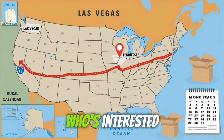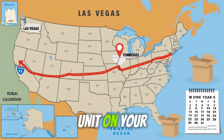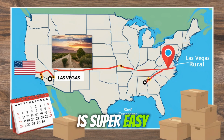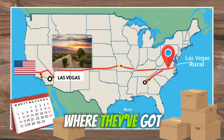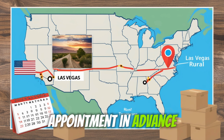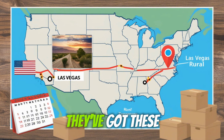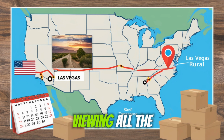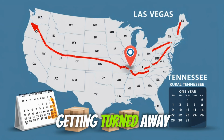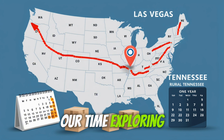And for anyone else who's interested, just so you know, you can totally schedule a tour of the Boxabl unit on your own. It doesn't cost anything at all, and the process is super easy. You can go to their website where they've got all the info laid out clearly. You can either set up an appointment in advance, or if you happen to be in the area, you can also just show up without one. They've got these units set up and available for viewing all the time, which is pretty convenient. You don't have to worry about getting turned away or anything like that. We were able to just walk in and take our time exploring everything.